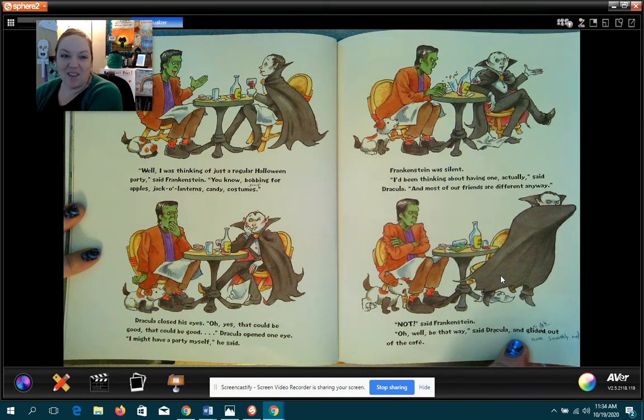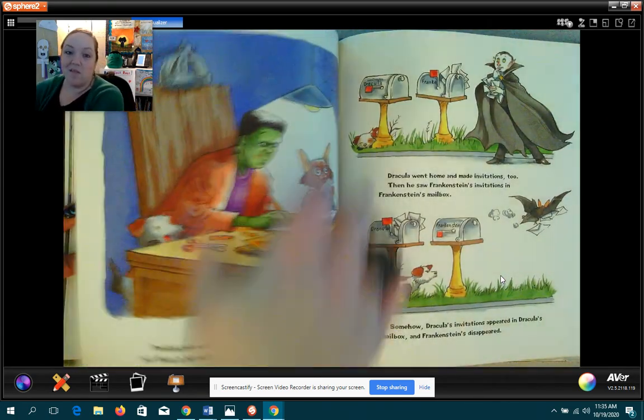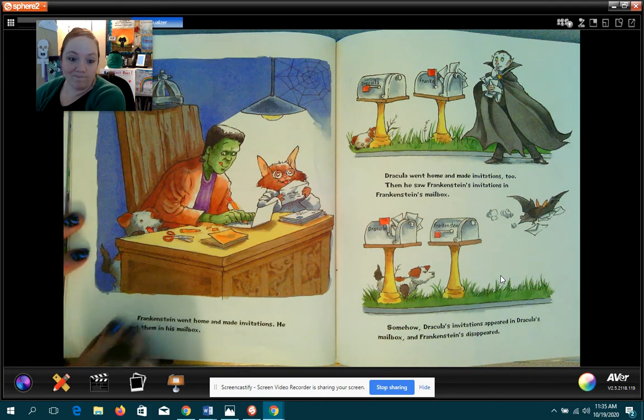Ooh, I can read Frankenstein's body language right now, and I can tell he is upset. I'm using a little bit of my empathy. I would feel upset too. Someone planned a party during my party.